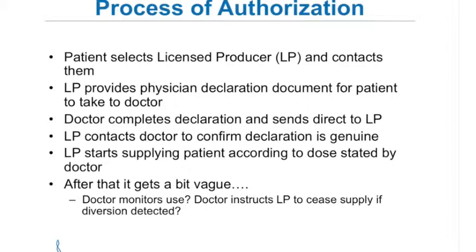The patient takes it to the physician and the doctor completes it, and then the doctor or the nurse practitioner has to send it directly to the licensed producer. We can't just give the piece of paper back to the patient and say, okay, off you go, you can mail this. If the licensed producer is able to do this with their website capability, there may be capability for the doctor to actually directly enter it online and have some sort of pre-authorization so that the qualifications of the doctor have been previously established. So certain physicians may develop a relationship with a certain licensed producer to try and facilitate this process.